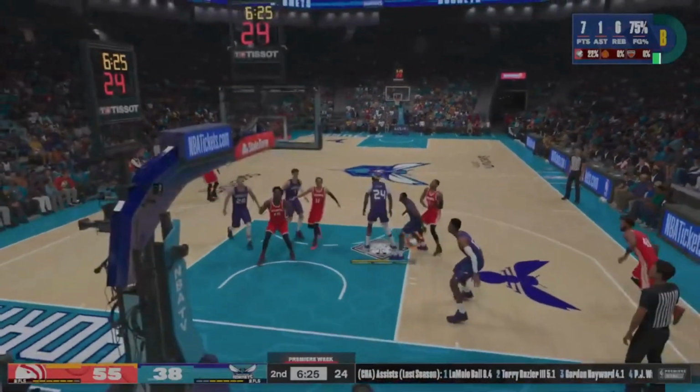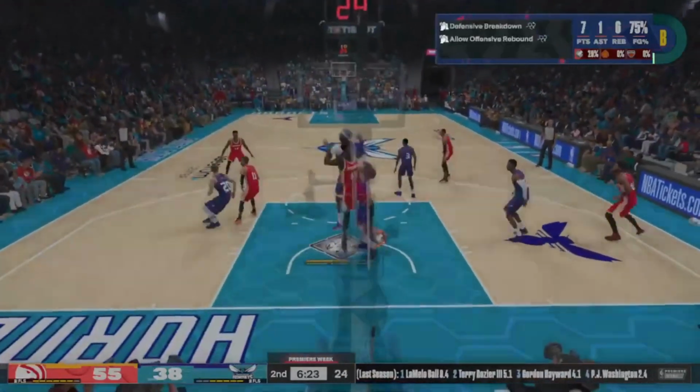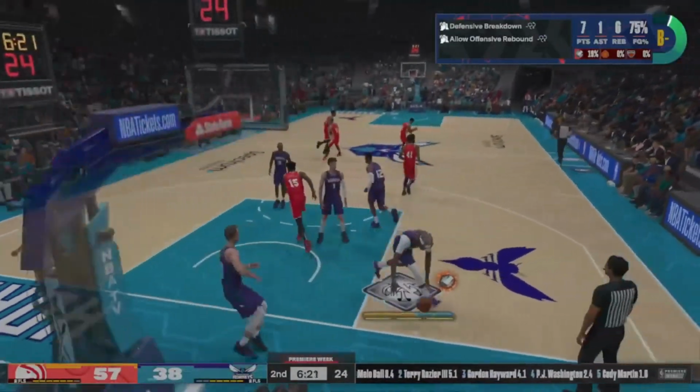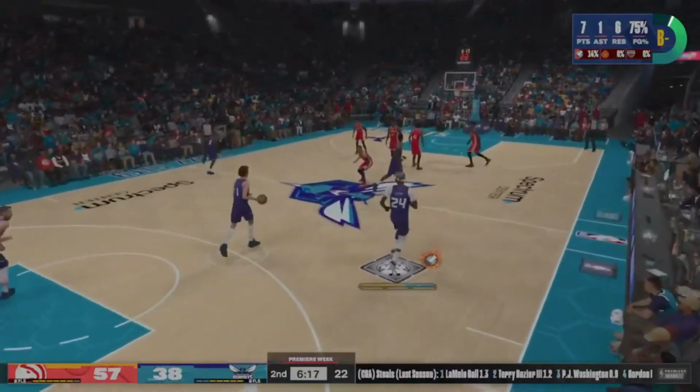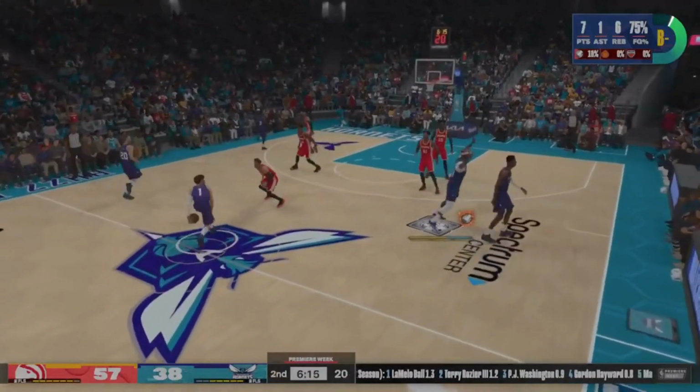Here's Murray. Here's Capella, and the dunk by Capella. And that's where you want to feed Clint Capella deep down on the interior part of the paint. Let him power it through.